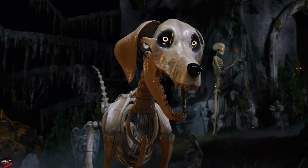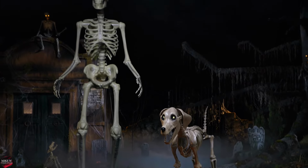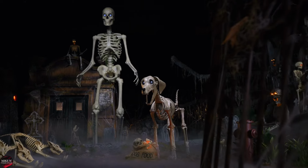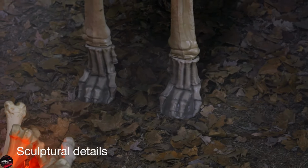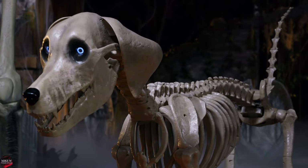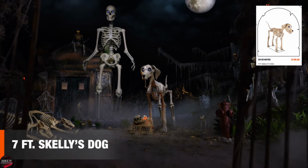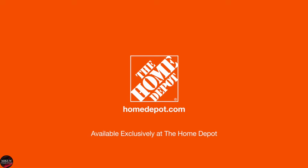Always man's best friend, Dog is the dedicated companion to Skelly, our skyscraping signature scare. The two make a perfect pair, indoors and out, but think twice before you invite them in for a cider and snack. These gargantuan guests won't throw you any bones. They'll take yours. The 7-foot Skelly's dog. Only at the Home Depot.